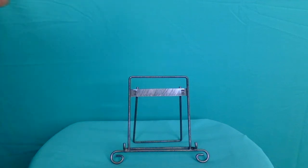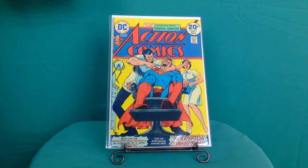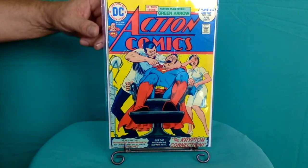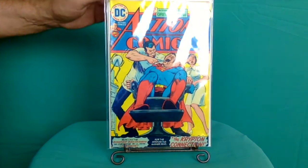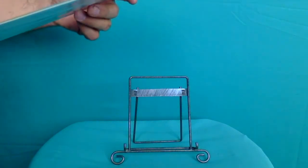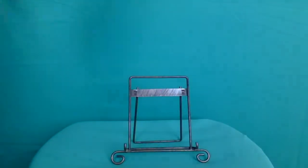We've got Action Comics 434. Again, who can't relate to going to the dentist and getting something extracted? Looks like Supes is getting his tooth pulled. Krypton Connection is the title of this book.